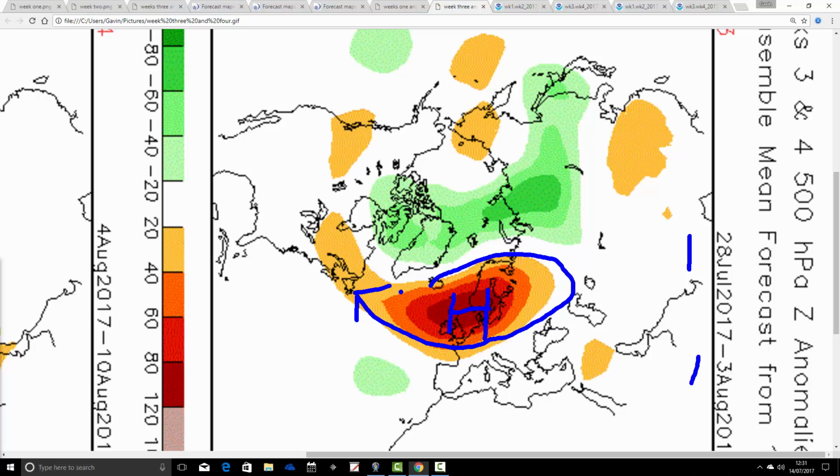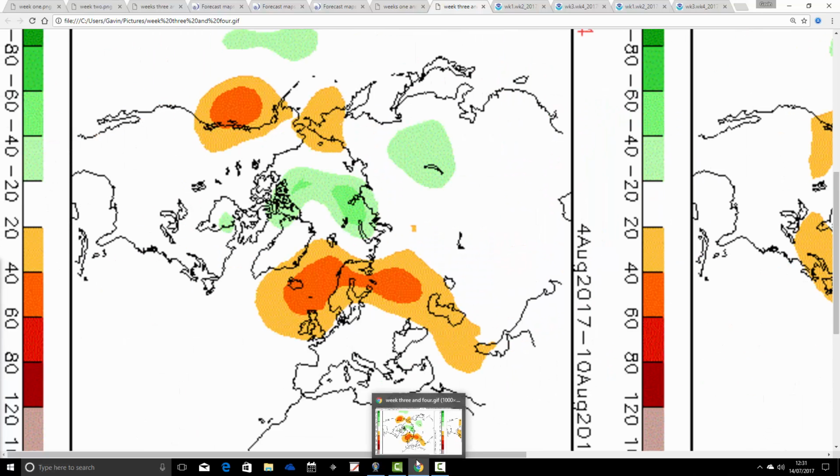That could be a 2-week heat wave there that the CFS is seeing from the latter stages of July through to the early part of August. That could be really hot with those easterly winds. And then we go through finally to week 4, which is the 4th through to the 10th of August.